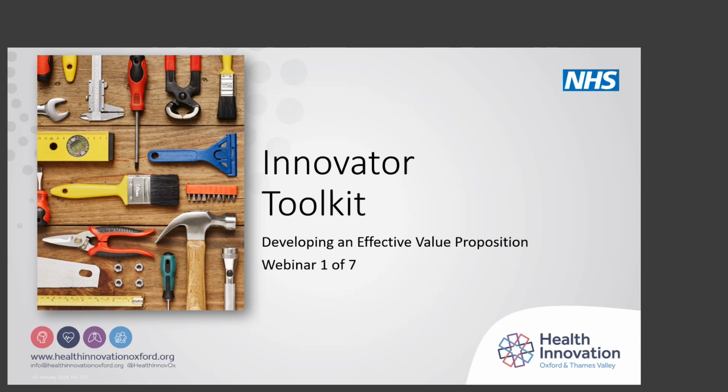We've got a few slides to go through. First of all, I'm going to introduce who we are, Health Innovation Oxford and Thames Valley. I'll introduce myself, and then we'll get into the content, really looking at what is a value proposition, different ways to start developing it and testing it out, where you can use it, and then some other ideas and resources, with a bit of opportunity for questions at the end, if you will. Okay, so I'll kick off.